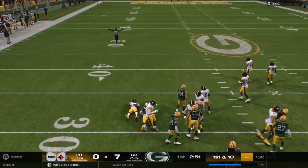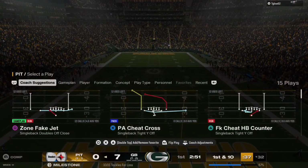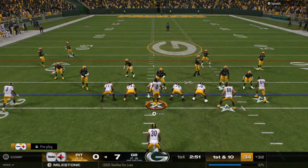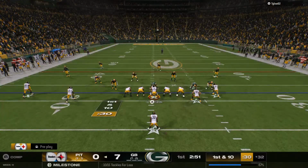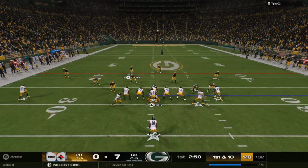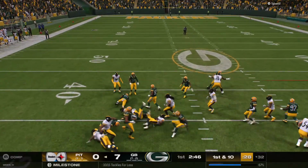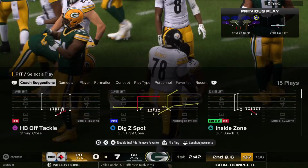A solid return, pretty good field position. They'll start at the 32. From the 32 now, here's 1st and 10. The slot man in motion right. Here's a fake on the jet sweep, and instead a give up the middle. And a missed tackle there as he pushes forward for a gain of 4.